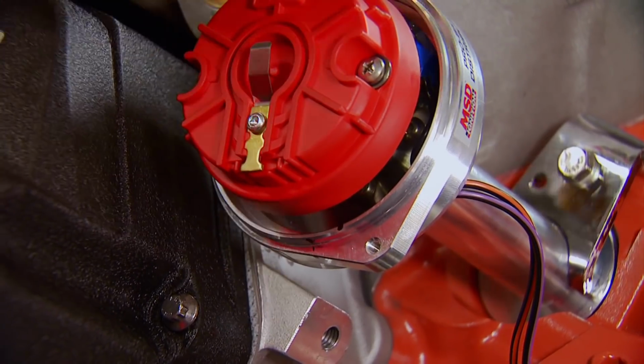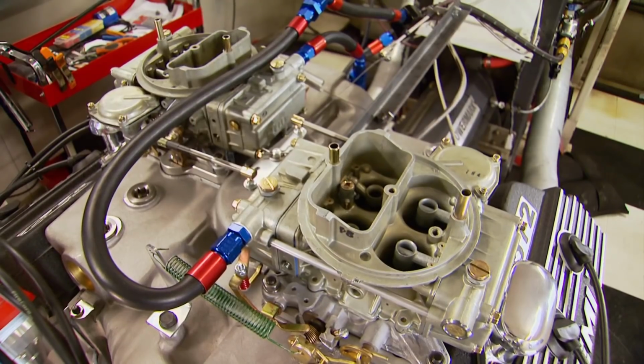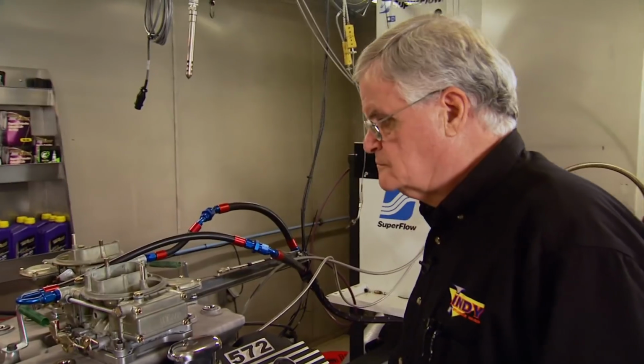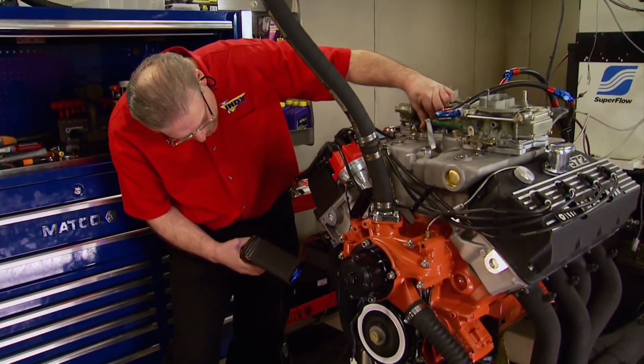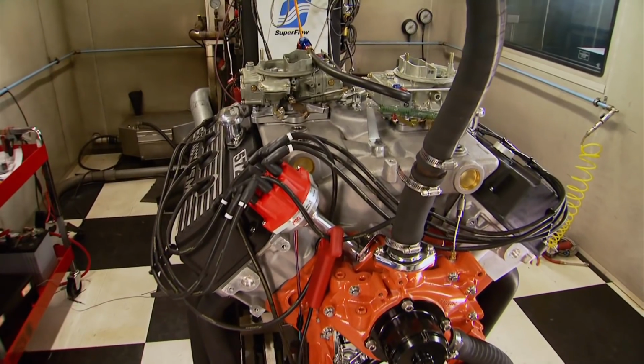What you do is you set the engine at top dead center, you line it up right at number 1, you add a half inch of timing, lock it down, you're within a degree where you need to be. With a quick check for leaks and another for timing, how close was Ken? It's 1 degree off. That means we're ready. Get us a good one here, and taking it straight to 6,500.